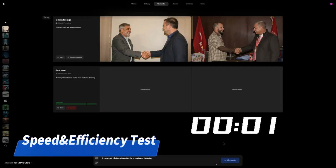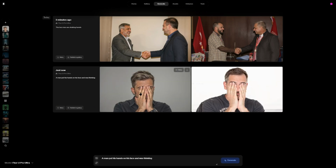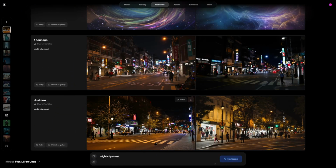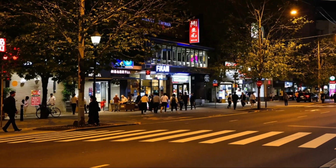Speed and efficiency test. During our tests, Flux 1.1 Pro Ultra's image generation speed was noticeably faster than competitors like Midjourney and Ideogram. When using complex scene descriptions, e.g., night, city, street, it generated images in just a few seconds, making it perfect for designers and creators who need high-efficiency output.